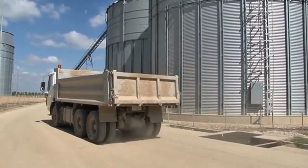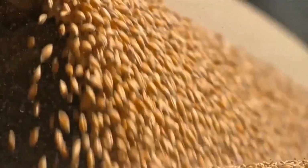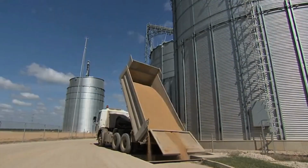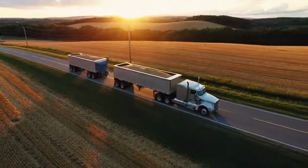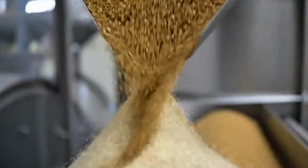From the fields, the raw wheat embarks on its first industrial journey, transported to massive silos for storage, awaiting its transformation. Once harvested, the golden bounty begins its journey to the mill. Here, it undergoes its first transformation, shedding impurities and becoming the foundational ingredient for our noodles.